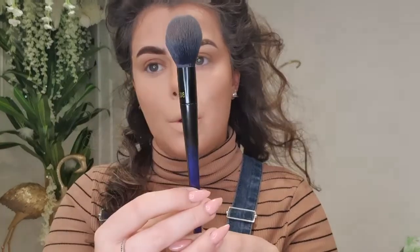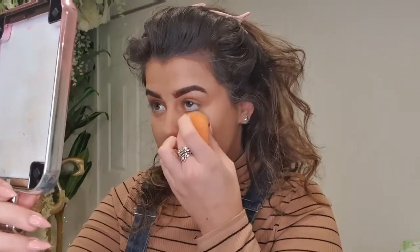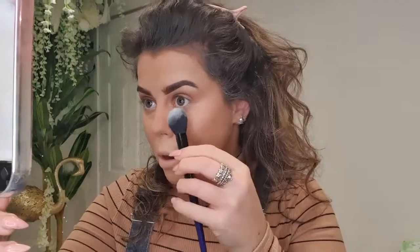Oh, let me find a brush. And I'm back. I'm going to go in with this Real Techniques brush, B02, and it's like a little dome-shaped brush. It's quite small. It's good for putting the translucent powder on with, because it's quite feathered. So I'm just going to go back in with the sponge actually, because it's probably creased. So back in with the sponge, just dab that out. And then go back in with the powder, a little bit on my brush.